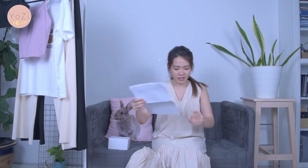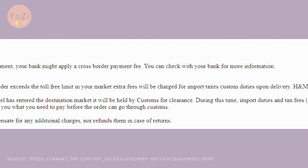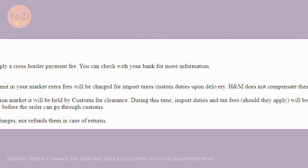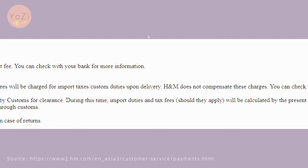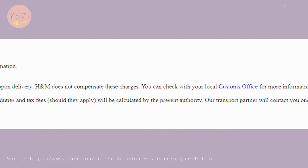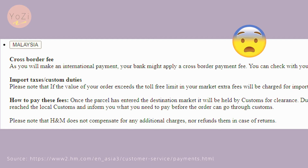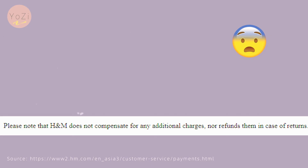So the items that you see here are not all mine. I wish. It's actually me and my mom sharing the postage and everything. We thought we could save on the postage, but we ended up paying more because of custom duties. I wasn't aware that my purchase from H&M actually went over the Malaysian duty-free limit for customs, and H&M doesn't compensate that fee. I have to pay for it myself.